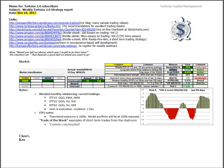The risk index is the 30-period moving average of the VIX divided by the 10-period moving average of the VIX. That number comes in at 1.10, which puts us into risk-on conditions. That's favorable for holding risky assets.